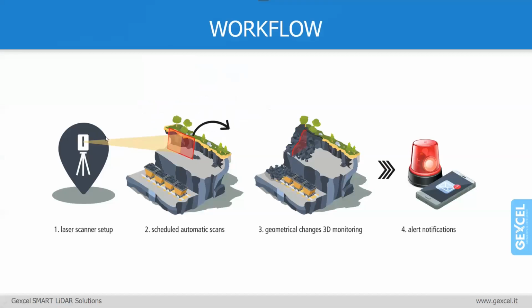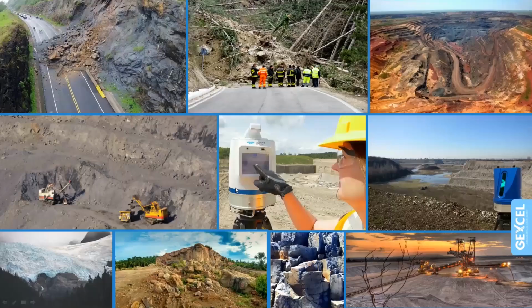And from using this sensor, we can scan automatically, in particular in open pit mines and landslides, the geometry of the landslide, and we can automatically check if deformation occurs, and then send signals by email, SMS, voice, or lighting to advise people who are in danger in these situations.